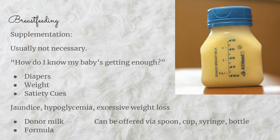So what I like to tell them is, look, we're going to be monitoring your baby frequently. We're going to be looking at diapers. Today, your baby needs one wet and one dirty diaper. Tomorrow, 2 wet and 2 dirty diapers.